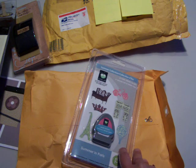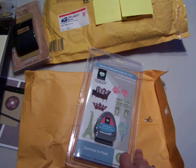I'm going to try and have a new video up soon for one of my cards. And I also received my Paris card, or Paris tags, yesterday. So I was really excited to get those. So I'll probably share those with you too.